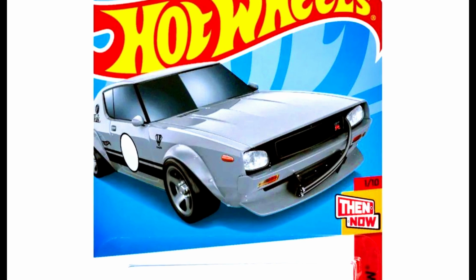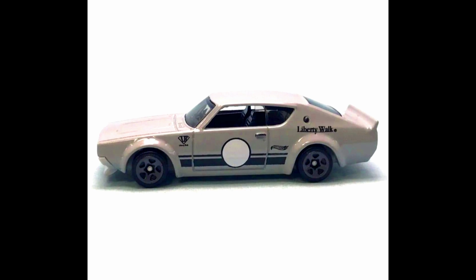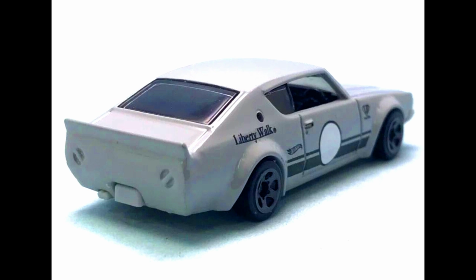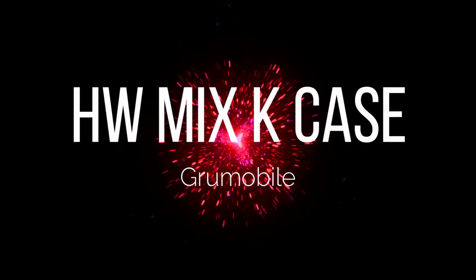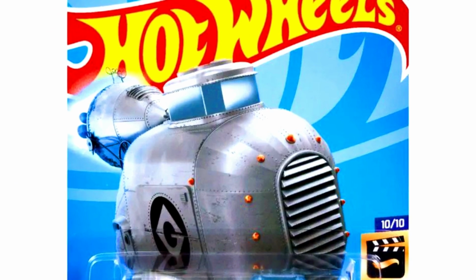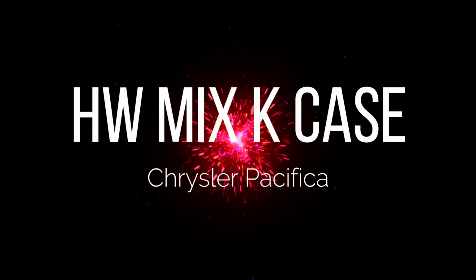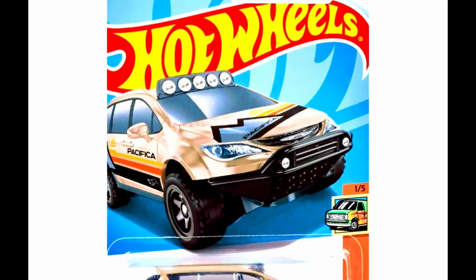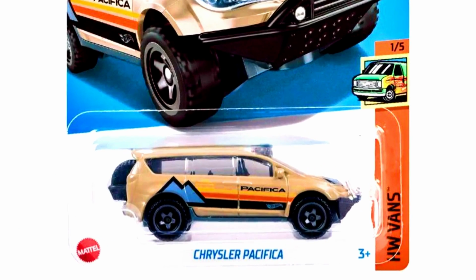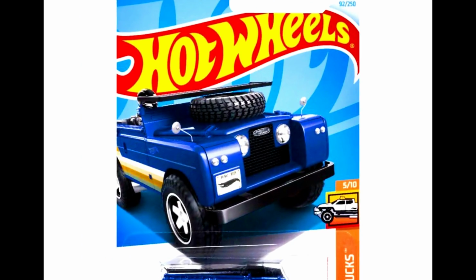In today's episode, let's check out some Hot Wheels mainline cars and some upcoming new premiums. So let's check out new upcoming mixed K case cars: a Nissan Skyline 2000 GTR Liberty Walk, a GR86, a Chrysler Pacifica, and a Land Rover Series 2.